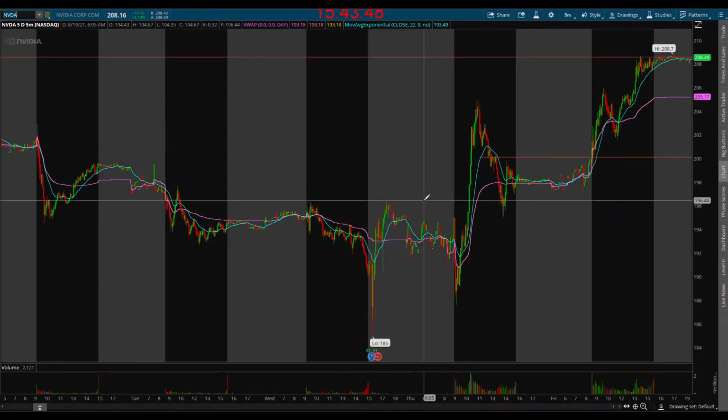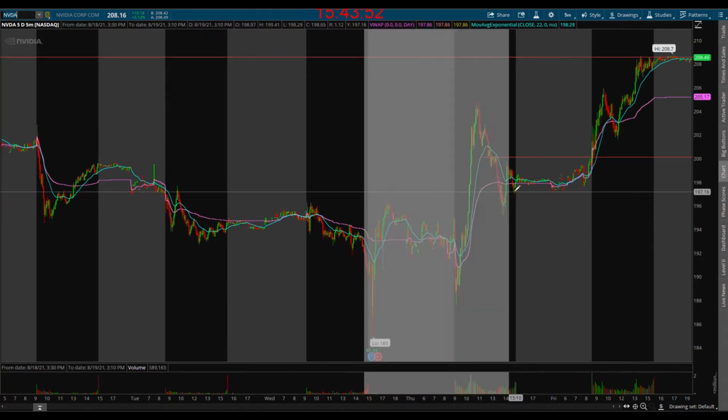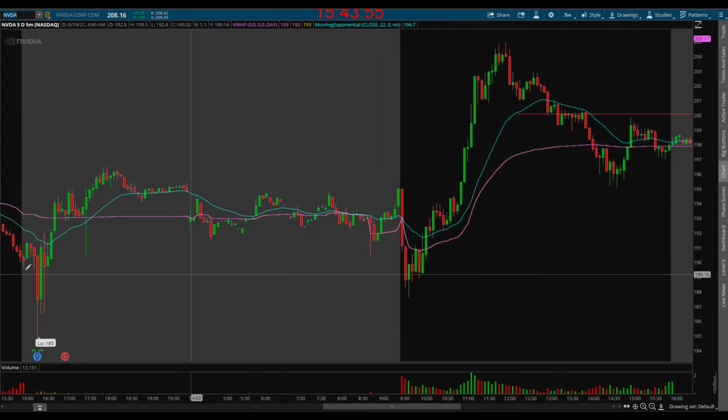Let me zoom in now to an intraday. This is a 5-minute. Let's just look at the price action for the earnings. So this is earnings day. Now, we had a nice little drop out at first after some of those initial numbers, immediately recovered and flagged pretty nicely. Good price action there.